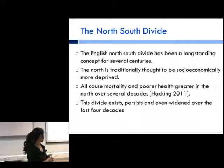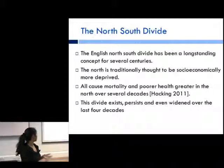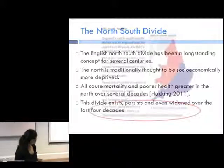A really interesting paper that came out of the BMJ last year by Hacking showed that all-cause mortality, so mortality rates not specifically for cardiovascular disease, just generally, are higher if you live in the north of England. And poorer health was also present in the north of England, and this was present for the last 4 decades. And research has shown, and articles in the news have also stated, that this divide exists, and it continues, and it's actually widened over the last 4 decades. So it's quite a topical area, really.